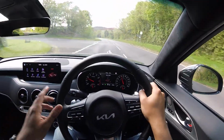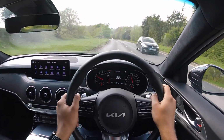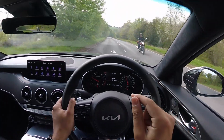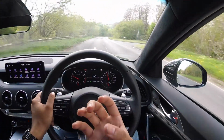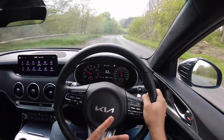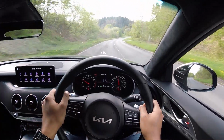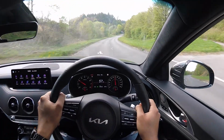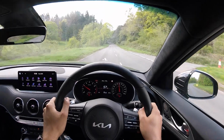Now, one great thing about this car, one of many great things, is that when you put the drive mode into Sport or Sport Plus, the bolsters on the driver's seat inflate, they hold you in place better and hug you tighter. So when you're going through the twisty stuff, you're not rolling about in your seat. I really like that, and the seats are really comfortable as well.